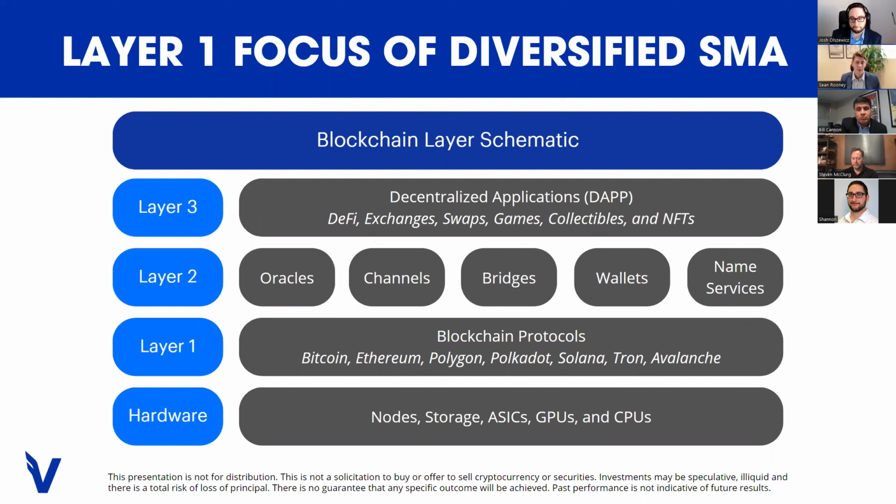exchanges, and NFTs. But circling back to layer 1, one of the reasons this is our focus for the SMAs is because it is the fundamental base network of a blockchain platform. Layer 2 and layer 3 cannot operate without it. And layer 1 executes and records all of the on-chain transactions, and therefore it acts as the source of truth for the entire network.